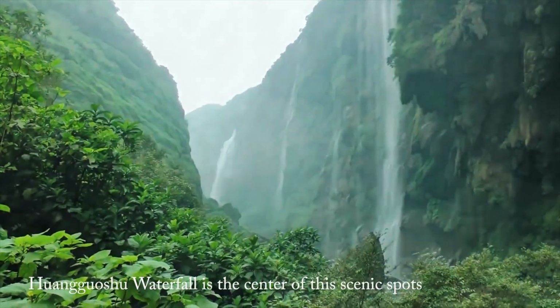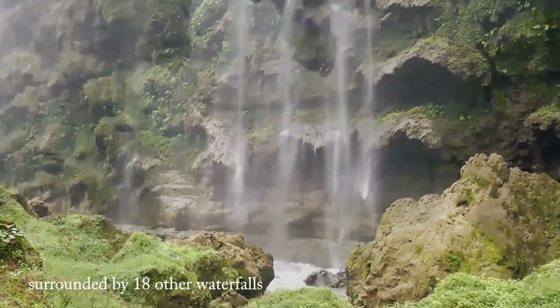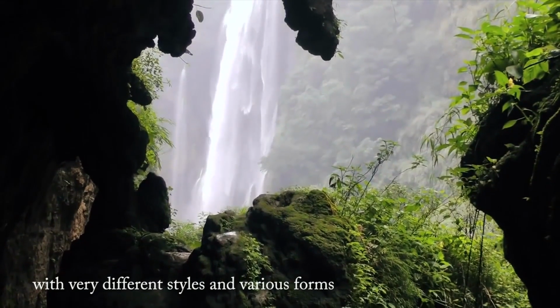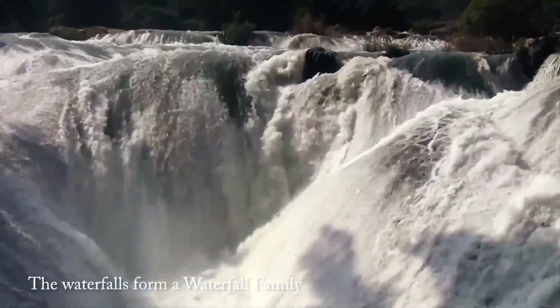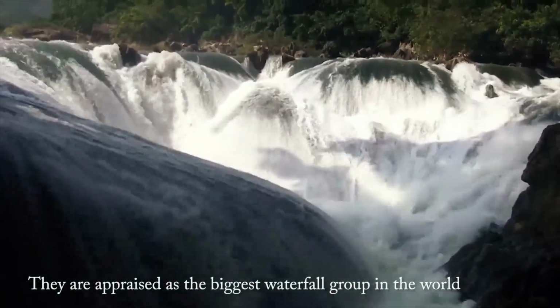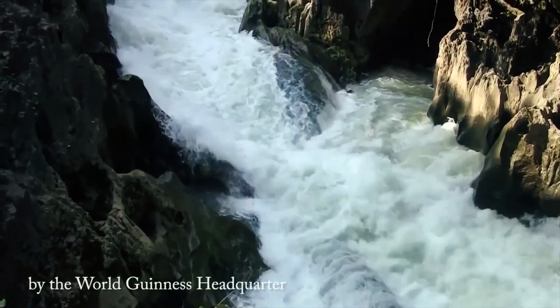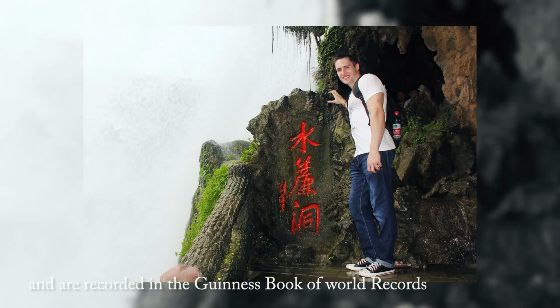Guizhou waterfall is the center of these scenic spots, surrounded by 18 other waterfalls with very different styles and various forms. The waterfalls form a waterfall family. They are praised as being the biggest waterfall group in the world by the World Guinness headquarters and are recorded in the Guinness Book of World Records.